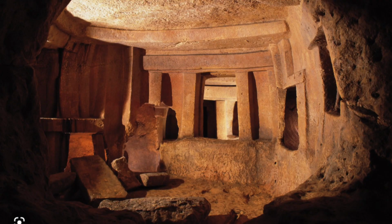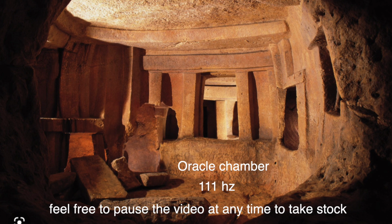Inside this temple is a smaller chamber. This chamber is called the Oracle Chamber. It is in this chamber that a frequency of 111 Hz resonates.